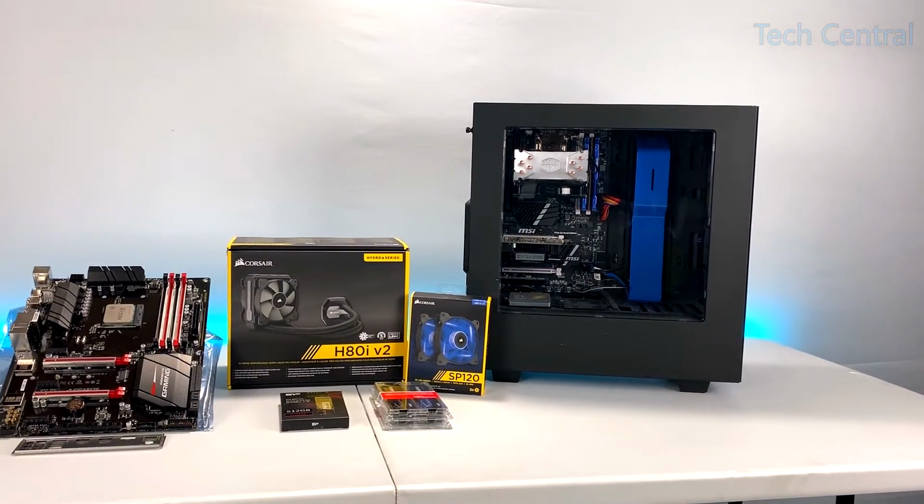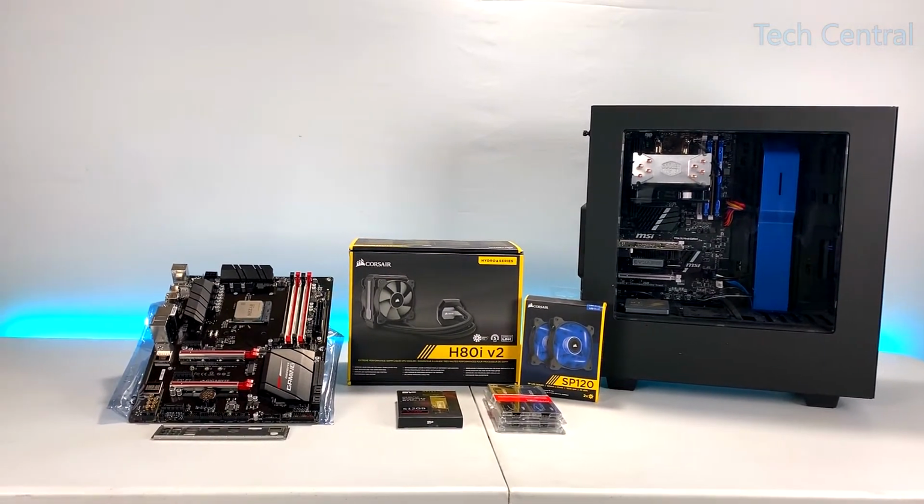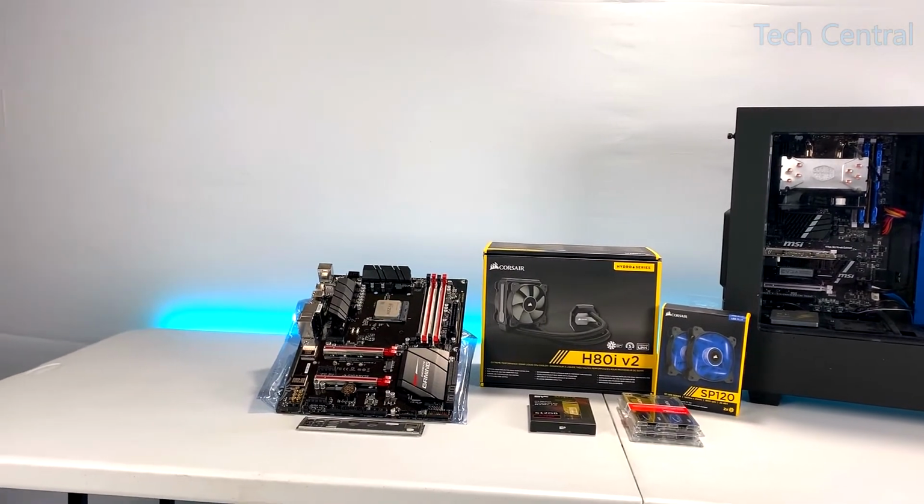I actually built my gaming PC about a year ago for around $500 and I decided to upgrade it since I had some really good offers on some other PC parts that were pretty much new.